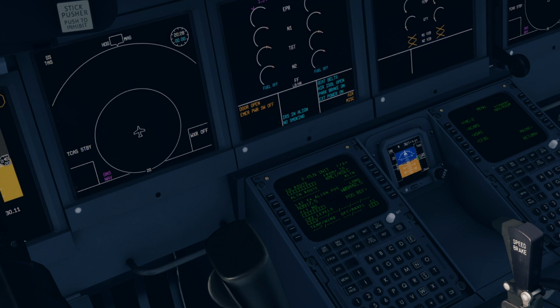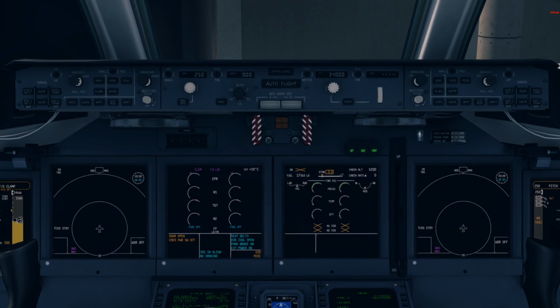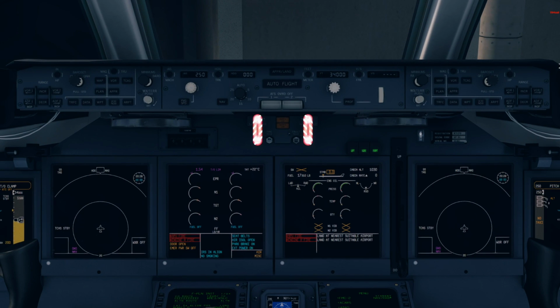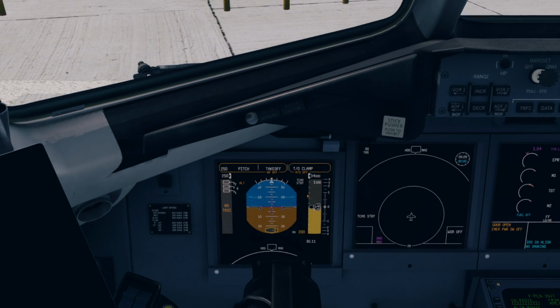We can go ahead and do the fire warning test. We believe it's this one. Yeah, jump into the jump seat so we can get a better view. Do the fire warning. Fire right engine. Fire left engine. APU fire. And we can also do the fire fault test. There we go. You can see our displays just came alive with our primary flight display right there.